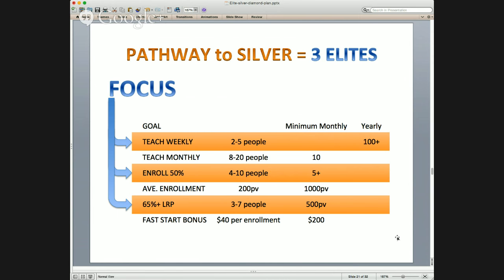Now, the average enrollment with doTERRA is actually above 200 PV, but I'm going to go conservative and say 200 PV is the average enrollment. So if you're enrolling 5 people per month with 200 PV, then you would have 1,000 new PV every month. And 65% of people will purchase on a regular basis. So you're helping at least 65% get on the Loyalty Rewards program. So that would be 3 to 7 people who would be on the Loyalty Rewards program the following month after enrollment. So we're recommending that you're focusing on getting at least 500 PV in Loyalty Rewards orders from those new people that enroll. These are giving you targets to shoot for and that you're teaching other people to shoot for.